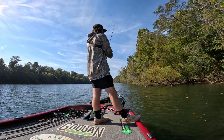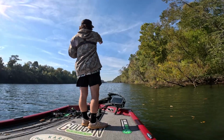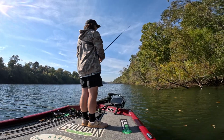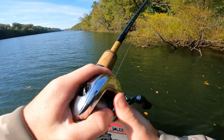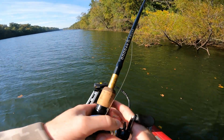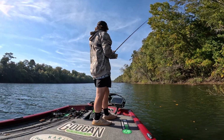Bro, this water looks nice. Look at that alligator. Wow. See him on the point right there? Swimming out. That's my first ever alligator I've seen on the river. Yeah. Oh yeah, dude, he's peacocking right now. The wind is not very good either.